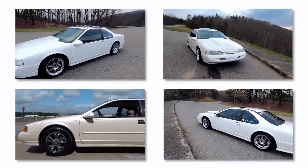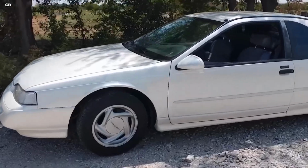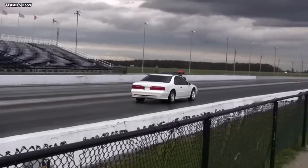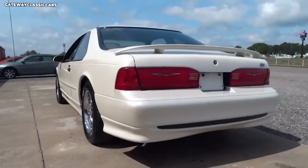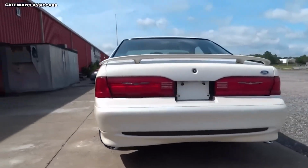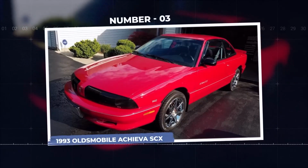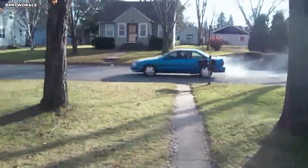So, if you ever find yourself stumbling upon a Thunderbird SC today, consider yourself lucky. This rare, underrated gem combines muscle car performance with a smooth, comfortable ride. It's a shame it didn't get the attention it deserved back in the day, but that makes it all the more special now. Number 3, 1993 Oldsmobile Achieva SCX.